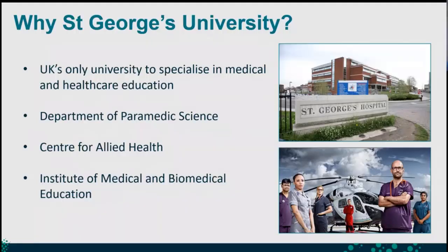Couple of photos. The bottom right-hand corner, you should, if you're into paramedic science, recognize where that comes from. 24 Hours in A&E, probably one of the most realistic medical series out there as far as I'm concerned. And we've had a few lecturers on there, much to their horror, because we generally take the mick out of them for being on that show. Because obviously they're here to teach and not become famous on the TV.